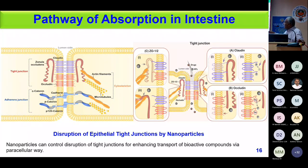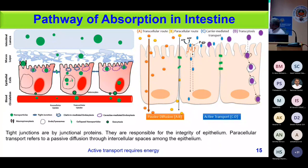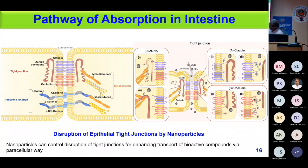Like you can see that on the, okay. So that is what I just go back here. Those green dots here, those are the junctions which I have detailed here. Those junctions get opened up, and that much is enough for a nanoparticle to enter into the bloodstream, whereas no other material in micro or any other form can enter without opening that tight junction.